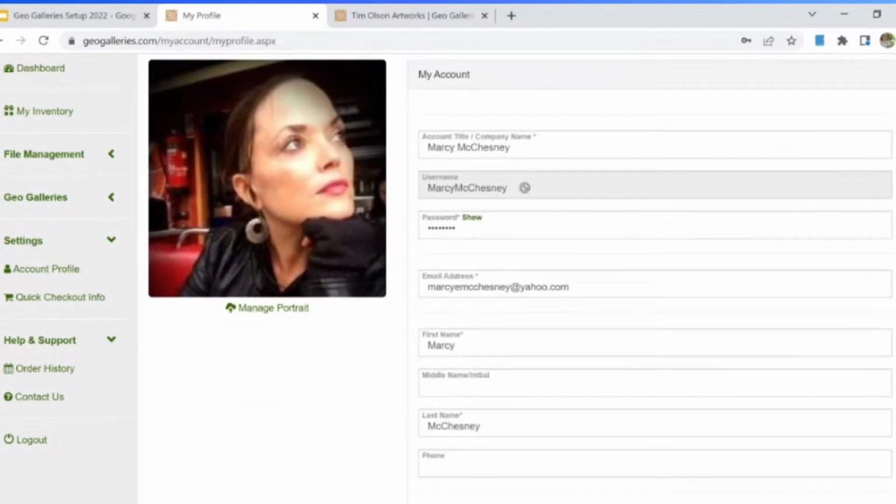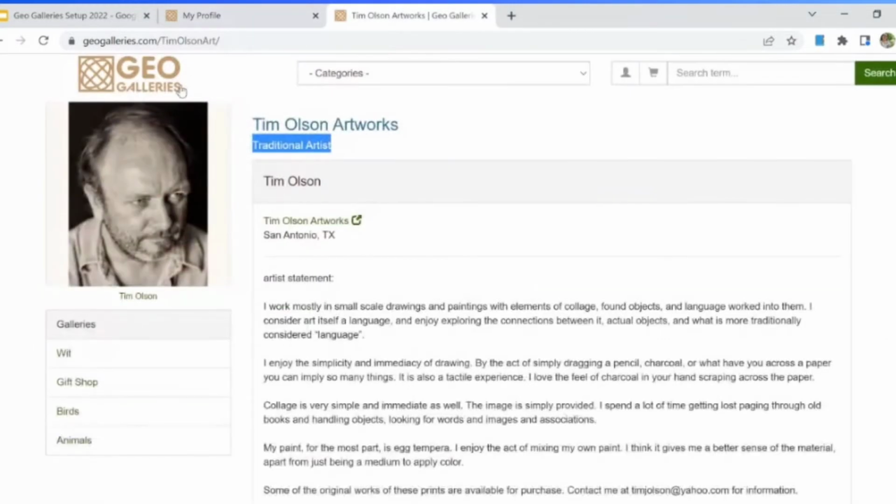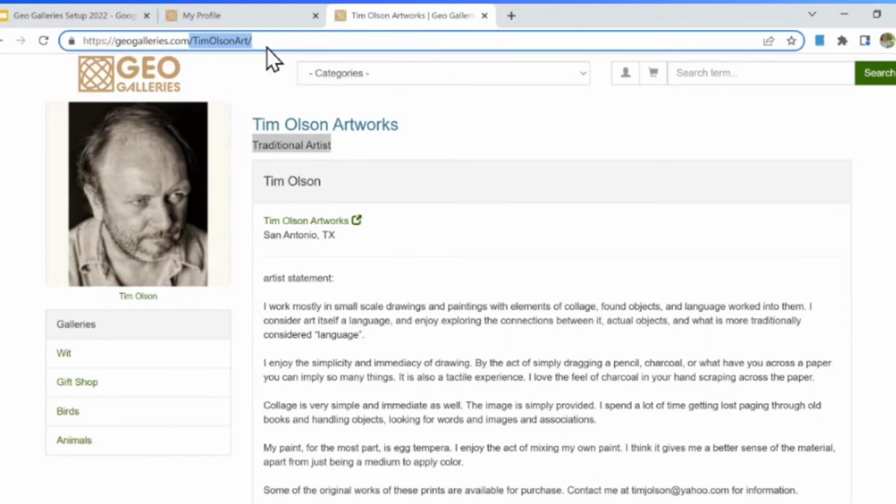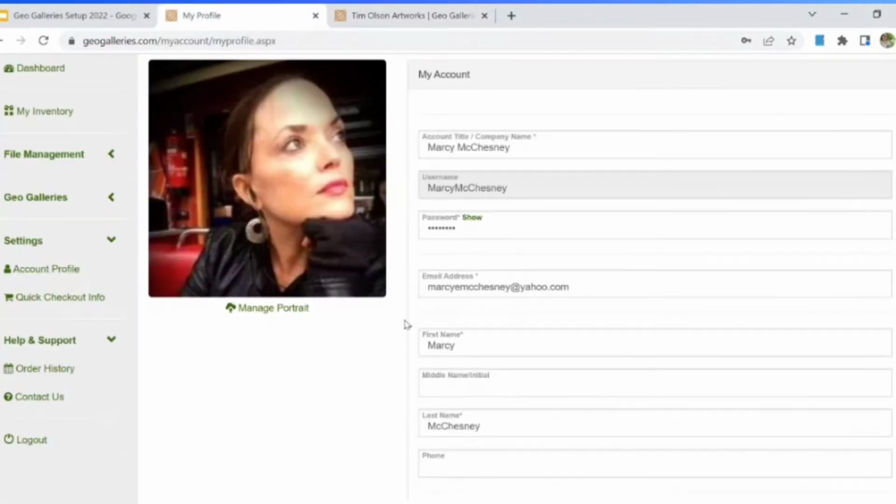If you have decided you don't like that username, which is going to be part of your URL that you see up here, www.geogalleries.com/Tim Olson Art, right? So if you don't like the name that you picked and want to change it, I would do that early on, because once you start publishing, Google's going to start noticing your site. The change when we do it is immediate on your login.